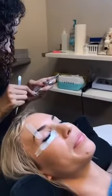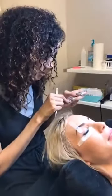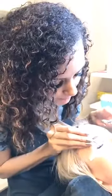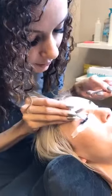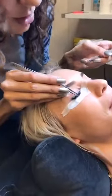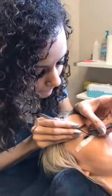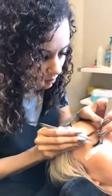I got a great question. It says, what are your fill prices? That's a great question. My volume fills are 80, and that's for an hour and a half. If you want mega volume, because it takes longer, those fills are 120. And if you want classic, I will try to convince you to do volume, but my classic fills are 65. Our price ranges vary between artists, so we have a good range.